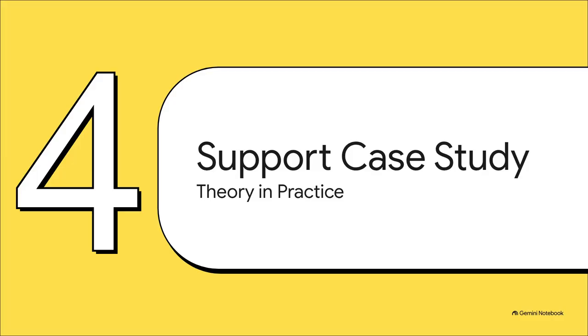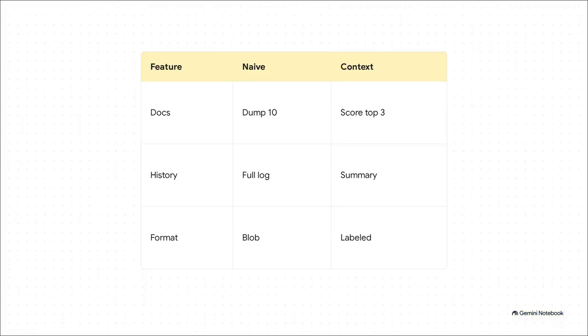Let's look at part 4, a customer support case study. We'll put this theory right into practice. So imagine we're building a customer support agent designed to answer questions using a company's internal documentation. If we look at how the exact same data is handled, the difference is just massive.